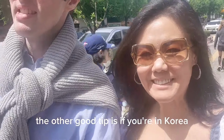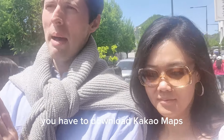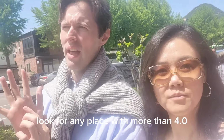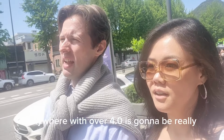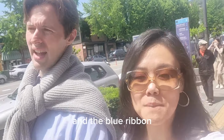The other good tip is if you're in Korea and you want a really good restaurant, you have to download Kakao Maps, and then just open Kakao Maps and look for any place with more than 4.0. Anywhere with over 4.0 is usually going to be really, really good. And the blue ribbon. And the blue ribbon, yeah.